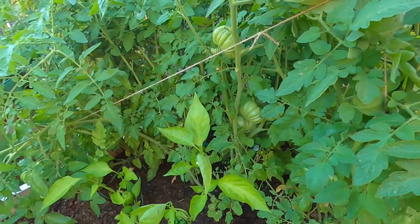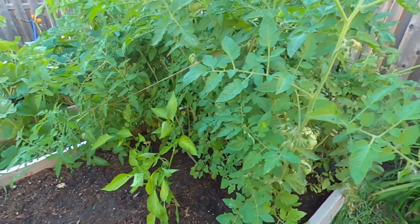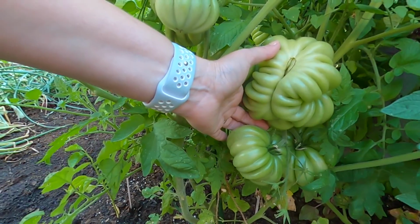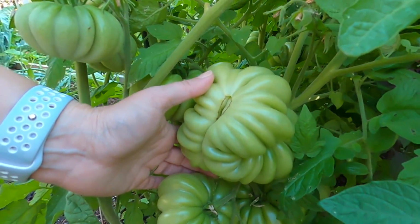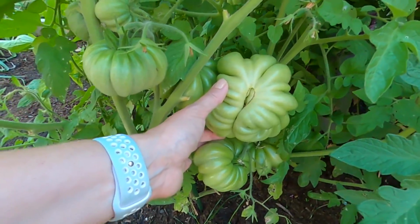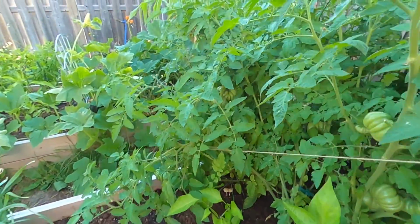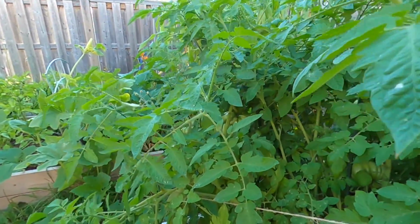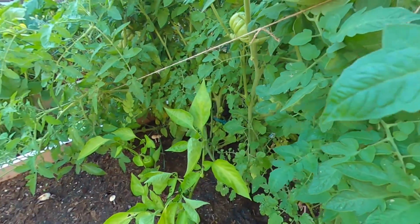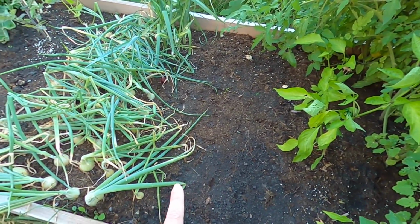Bye. This is my first time doing determinate tomatoes. I pretty much always do indeterminate, but where is it? Oh, this one here. This guy is massive. This is the mushroom basket. It's just gorgeous. I'm assuming this was from a fasciated blossom, but I don't really care because it's amazing looking. I think there's a couple like that, but there's some more over there, I think. We can see right in there, but yeah, I can't wait to make some tomato sauce with these guys. That will be awesome.